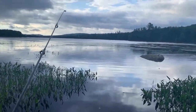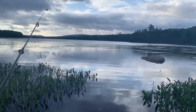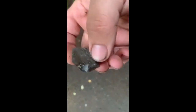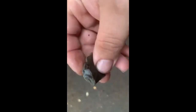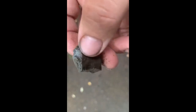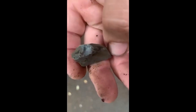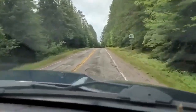Caught a few bluegill. That's the loons in the background making that sound. It's like 6 in the morning. Cool. Wanted to get that on camera. Just walking around the edge of the campsite here and found a little piece of flint. Some kind of gray flint. Might be a limestone. Flakes though. That's a chip I took off.